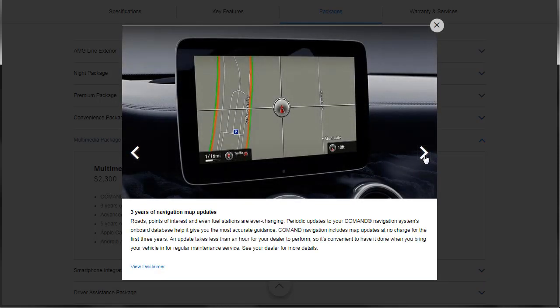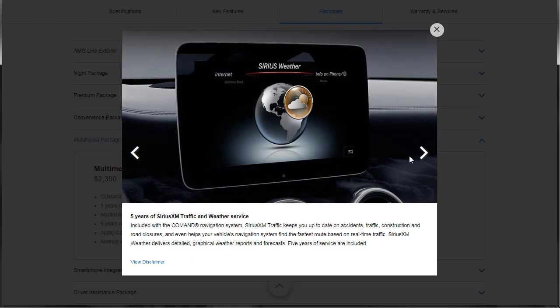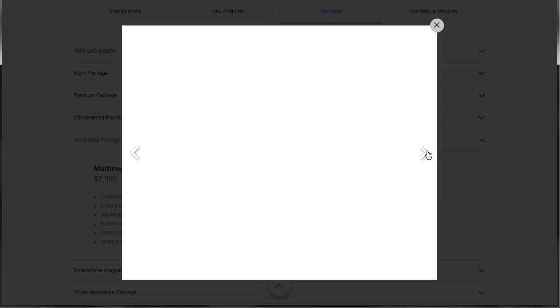3 years of the map updates. It gives us the advanced voice control for your steering wheel. So you can say city names and your phone book contacts normally with no need to spell them out or anything like that. It says it even understands ums, ahs, and yay, and yeah, and yes. Wow, okay, it's smart. 5 years of Sirius XM traffic and weather service.